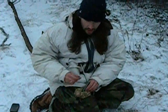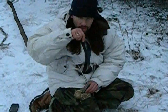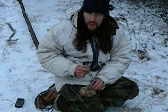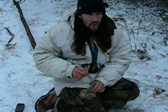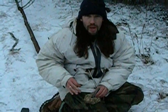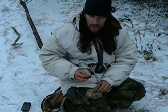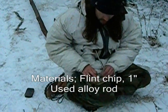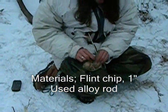I guess what I was going to really say is that if you want to get good at something, don't just do it to impress others, and don't just do it at certain times or special occasions. If you want to really get good at a skill, fire by friction or flint and steel, take that with you everywhere. Maybe even get rid of your lighter and your matches, and it creates a need. And that need is a great teacher. And we'll see if my current need is a good enough teacher.